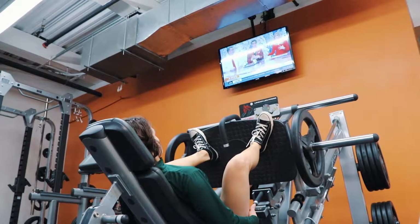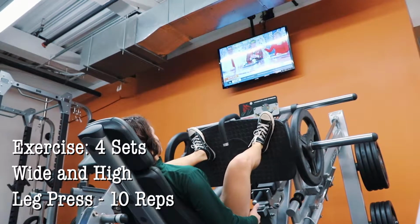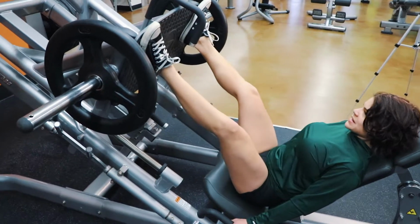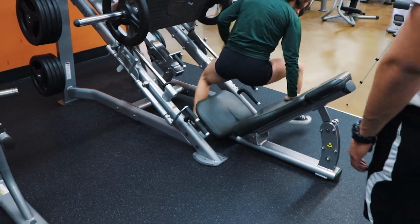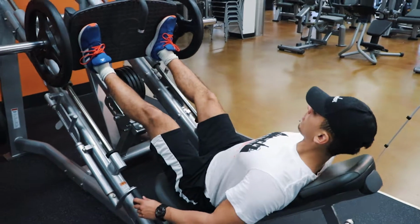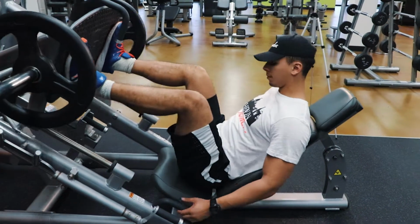Our third exercise is a wide and high leg press. We're doing 4 sets of 10 reps. I like to put my feet up wide and high on a leg press machine because it targets more of my hamstring. When you get it closer to your body and lower on the rack, then that's when you target more of your quads. And I am about that life. I got quads for days.